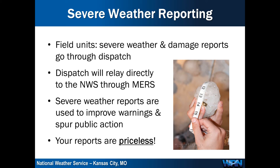Most field units are going to end up reporting through dispatch. We do also have an 800 number if you want to contact us directly, but most first responders are going to be reporting through dispatch. Dispatch will then be able to relay those reports directly to us, either through the MERS network in the metro area or via phone in other areas, and we'll be able to get that report immediately. Those radios do play out in our operations area, so it's nothing that we have to go physically check, and we'll get it as soon as you report it.